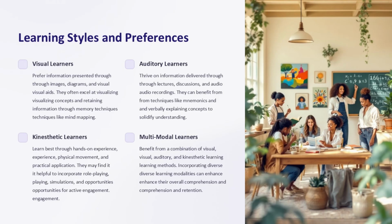Kinesthetic learners learn best through hands-on experience, physical movement, and practical application. They may find it helpful to incorporate role-playing, simulations, and opportunities for active engagement. Multimodal learners benefit from a combination of visual, auditory, and kinesthetic learning methods. Incorporating diverse learning modalities can enhance their overall comprehension and retention.